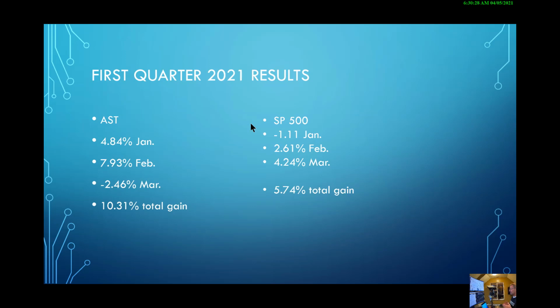We are about double the market return. In spite of a bad month in March, we are about double the market return with about 45% of the volatility of the marketplace. So things are going well for us, even though March was a frustrating month. But I think that April looks a lot better for us in terms of the trends that we're seeing in the marketplace. Let's jump in just quickly here and look at those trends.